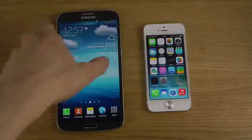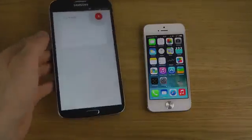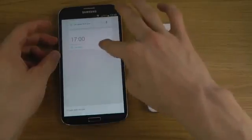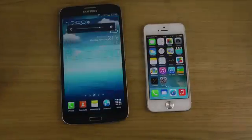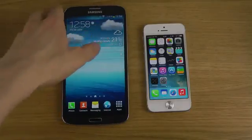And then, of course, you can use Google Now also as a voice assistant with Android. Set alarm at 5 p.m. There you go, and we can quickly disable that alarm, which is very nice. So I'll also probably go over separate things.